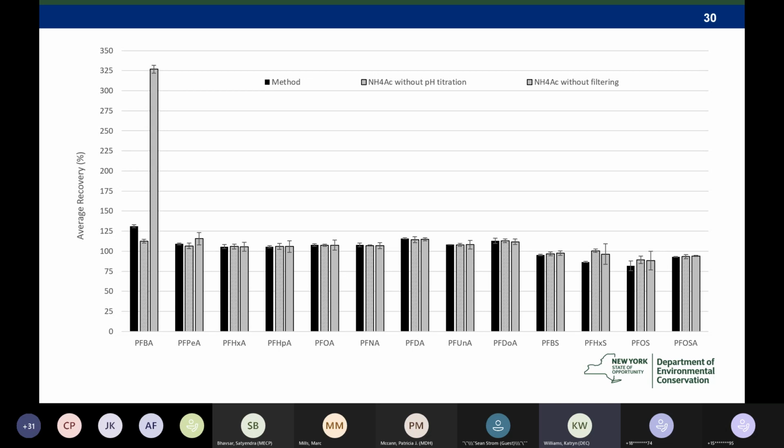And as you can see, we isolated the problem pretty quickly, and it ended up being the pH titration unit. It might seem a little weird looking at it, but basically the system where we only did the pH titration and did not previously filter it, that was the problem, which is really interesting. I had never heard of a pH meter causing problems for PFBA, and to a lesser extent, PFPEA.